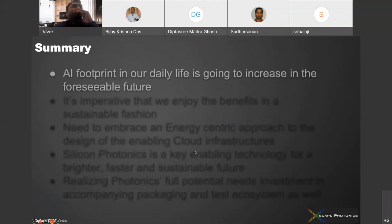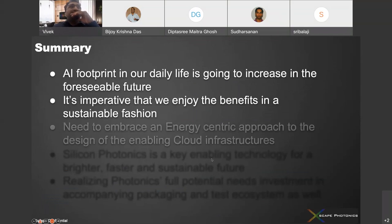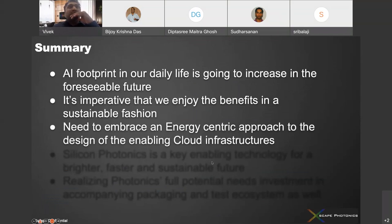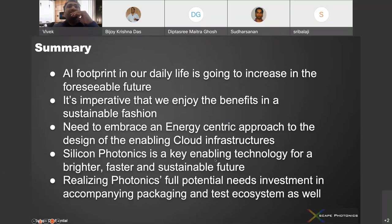So to summarize, the AI footprint in our daily life is actually going to increase in the foreseeable future. So it's imperative that we enjoy the benefits, but in a very sustainable and affordable manner, right? We need to embrace an energy-centric approach when we think about design of this enabling infrastructure. Silicon photonics is actually a key enabler in ensuring that, but we cannot realize its full potential without investments in accompanying ecosystems of packaging and test.